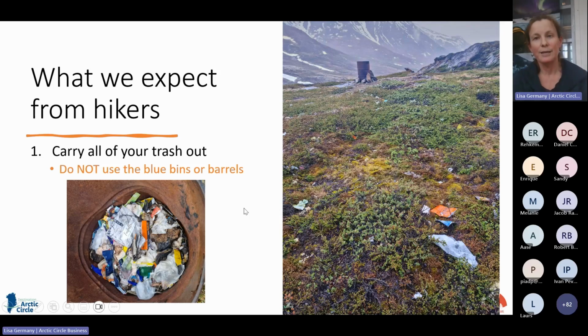A couple of huts also have these old burning barrels. Number one, we don't actually want you to burn anything, because then there is the potential for a wildfire. And in the Arctic tundra, wildfires are extremely difficult to put out. There was one that burnt quite a long time back, in 2019, along the trail, and we actually had to evacuate people because of that fire. So we don't want you to use these barrels at all.